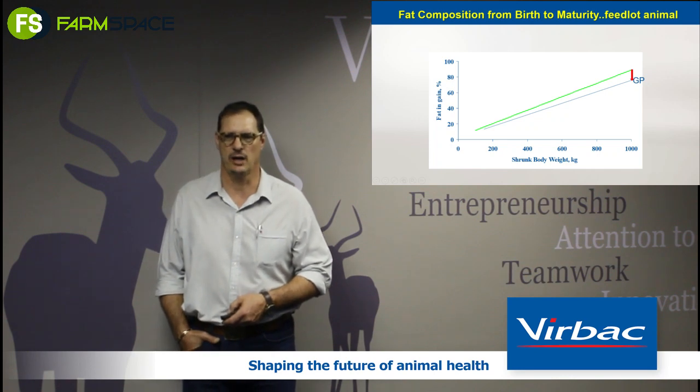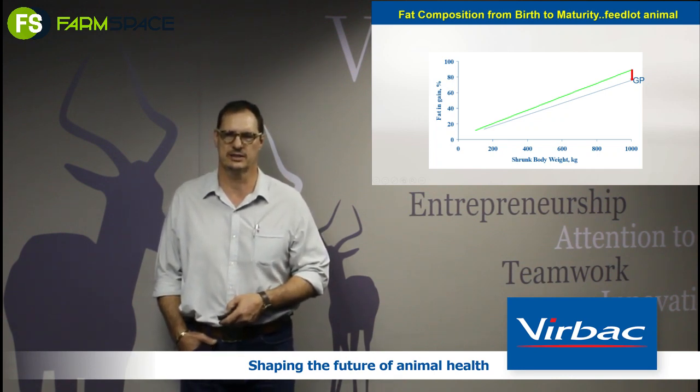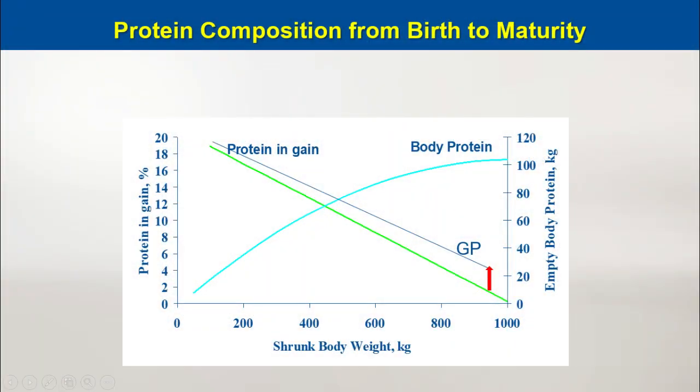In this case, where calves go to the feedlot, they don't go as fat calves to the feedlot. We haven't stimulated the fat cells, so the feedlot can feed them for a longer period.